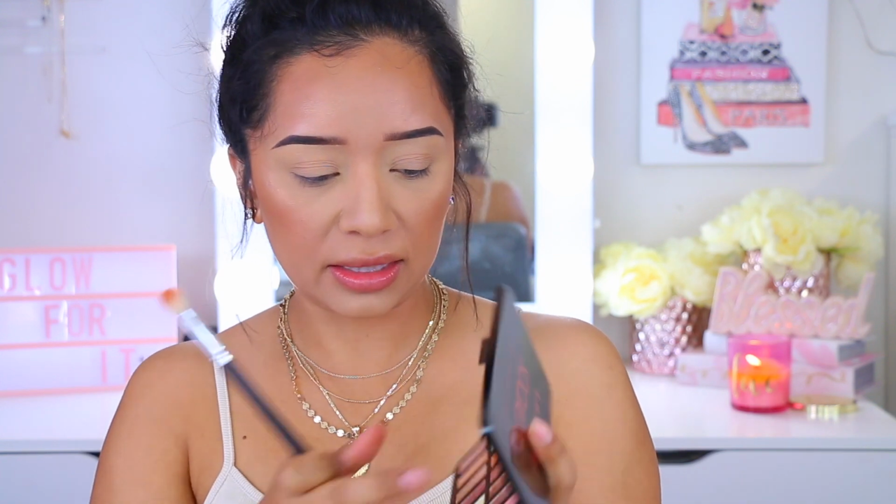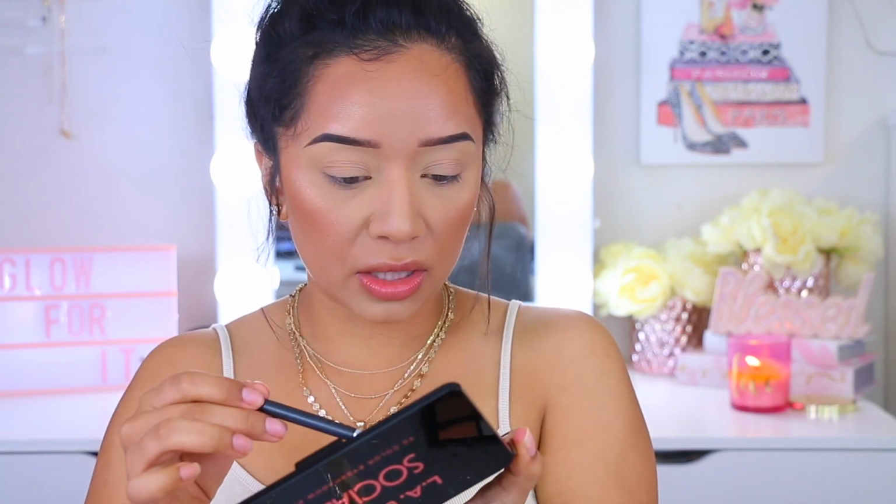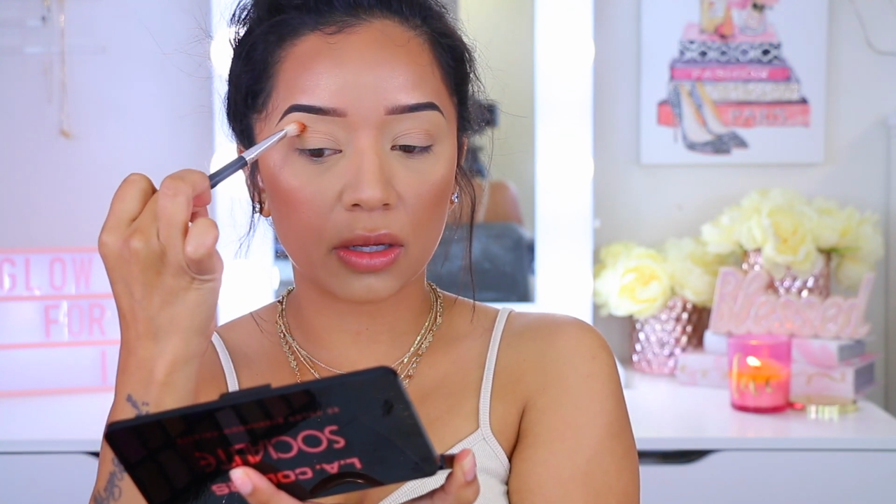Let's dig into the Socialite palette and let's take this orangey shade right here. And we're just going to throw that into the crease as our first transitional shade. And let's see how the pigment is.